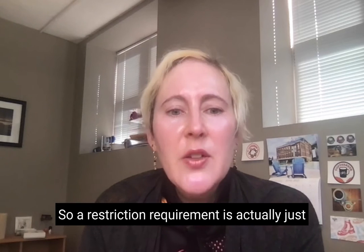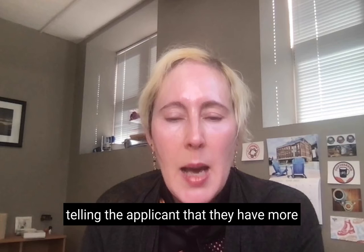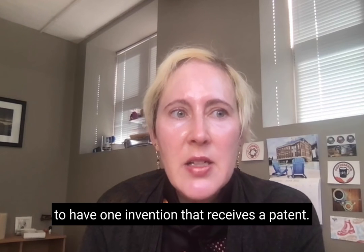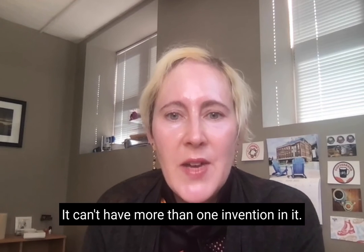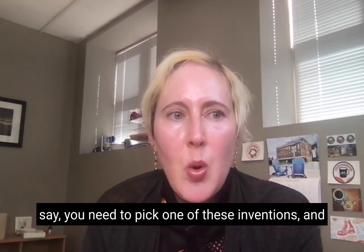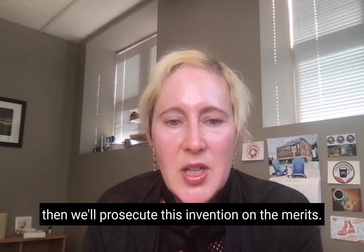So a restriction requirement is actually just telling the applicant that they have more than one invention in the patent application. Under the patent statute, you're only allowed to have one invention that receives a patent. It can't have more than one invention in it. So if you've got a method and a product, the patent office is going to come back to you and say, you need to pick one of these inventions, and then we'll prosecute this invention on the merits.